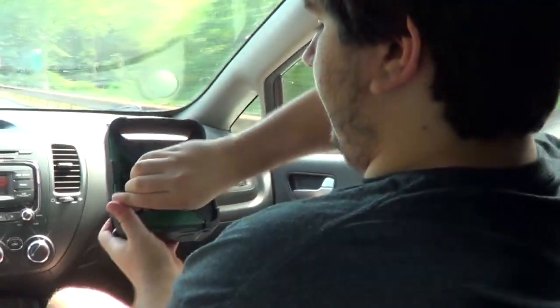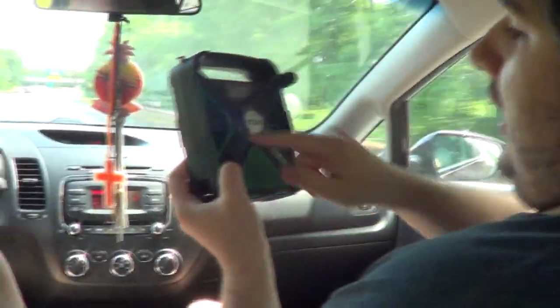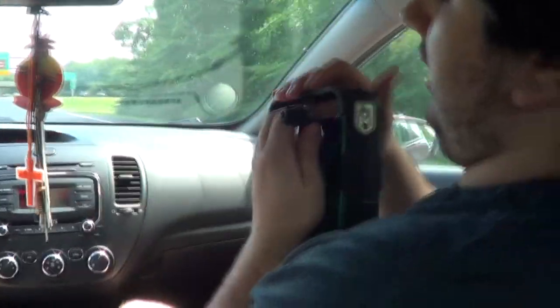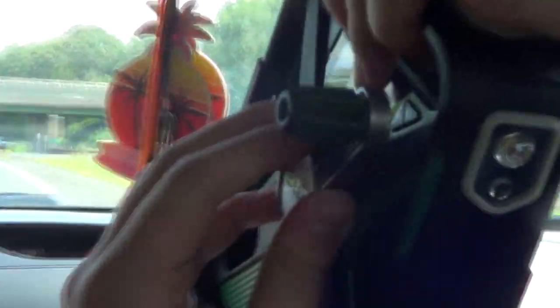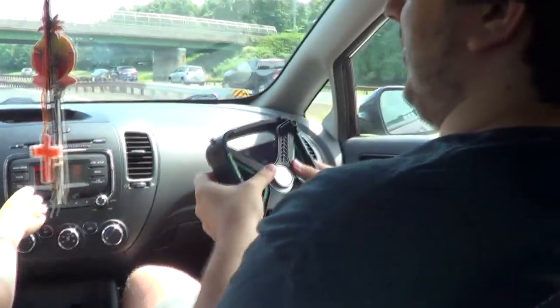Okay, the hand crank on the Eton FRX5 L.L.Bean Edition. Like the tuning knobs and the volume knob, you have a knob right here for the hand crank, with green and black accents of color, which actually looks very cool. It kind of reminds me of the Sidekick, just painted in color.